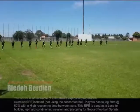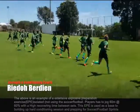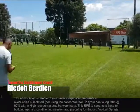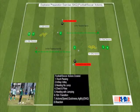The above is an example of an extensive explosive preparation exercise, isolated, meaning not using the football. Players have to jog 60 meters at 60% with a high recovery time between sets. This EPE is used as a base to build up for hard conditioning sessions and preparing for football sprints.